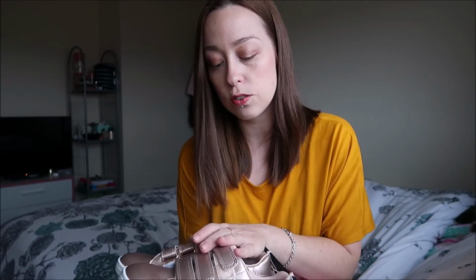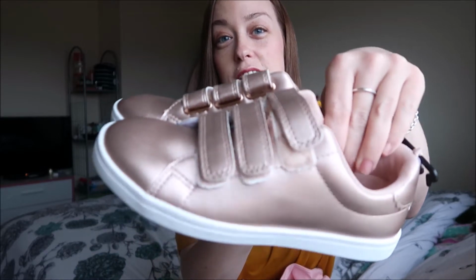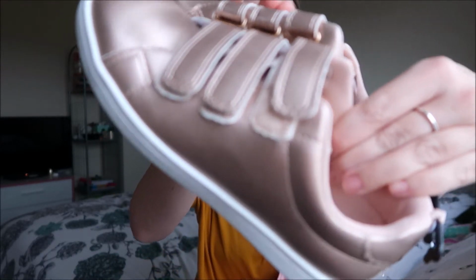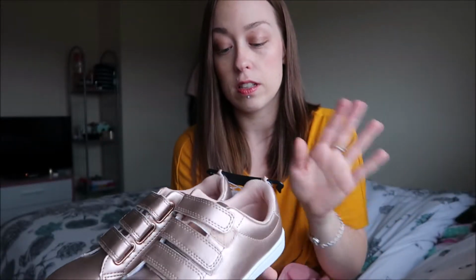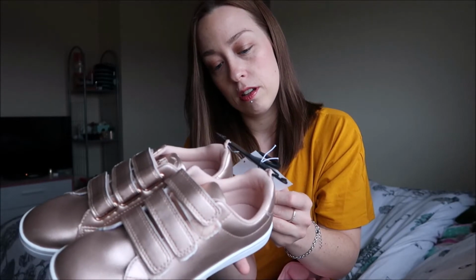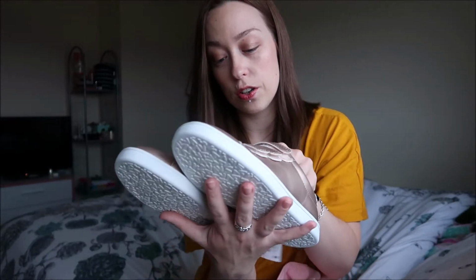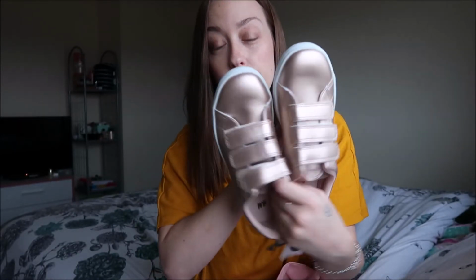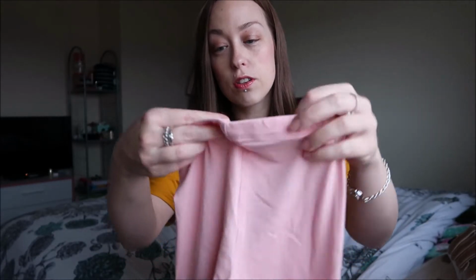H&M first. Like I said, I needed trainers for Alessia, and she fell in love with these. These are rose gold, they're absolutely gorgeous. And they're not lace, so they're easy for her to put her shoes on. And they were £9 instead of 20, which I thought was such a good bargain. So she got them.